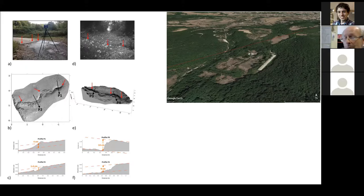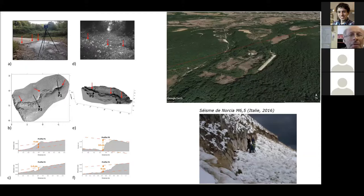Just for memory, this is the rupture of the Norcia earthquake, which some of you may remember, with much more than 1 meter of uplift offset. So clearly we are not in the same category, and it's really difficult to examine this type of very small rupture in the field if you don't know where to look.